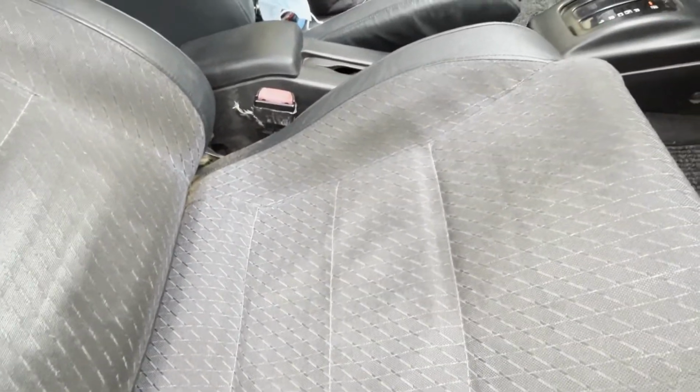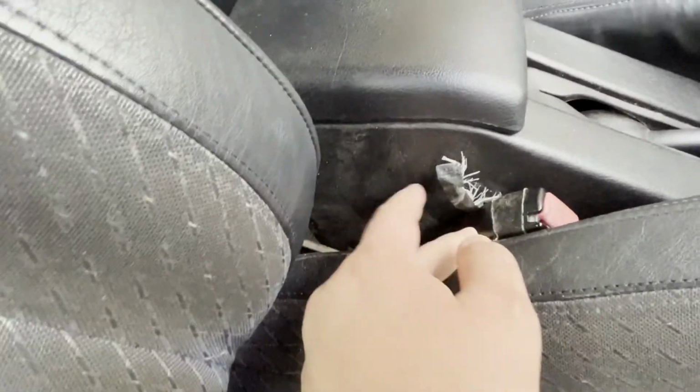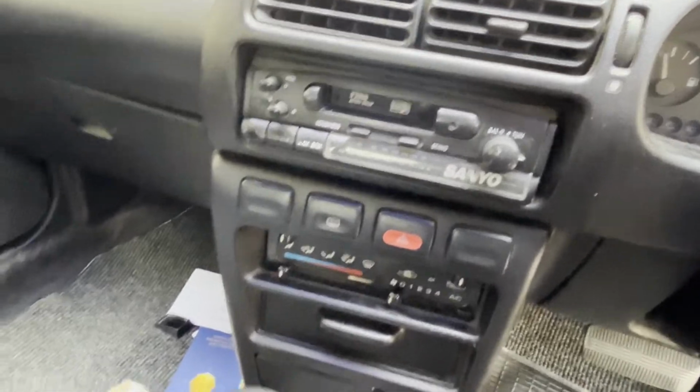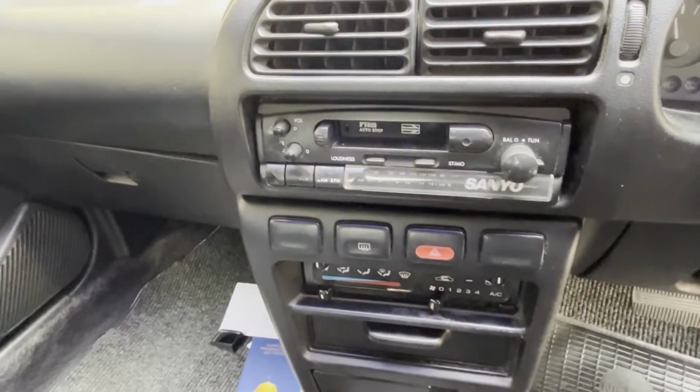I do need to take the duct tape off, I just didn't want it to scratch there. I do need to replace that one because that one is completely broken. But original radio still, well, I don't know if it's original, but whatever. It's still the old school type of radio.